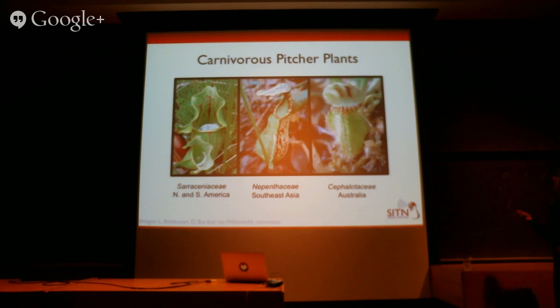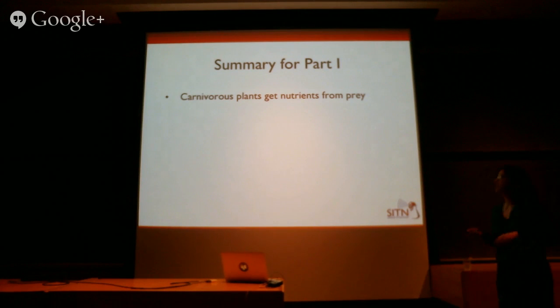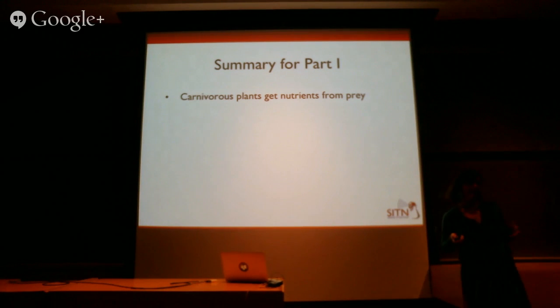And in this family, there's actually only one species, and it's only found in a very small part of Western Australia. I'm not going to be talking more about this one tonight, but I'll be focusing on these two. So the summary for this first section is that carnivorous plants get their nutrients from prey.